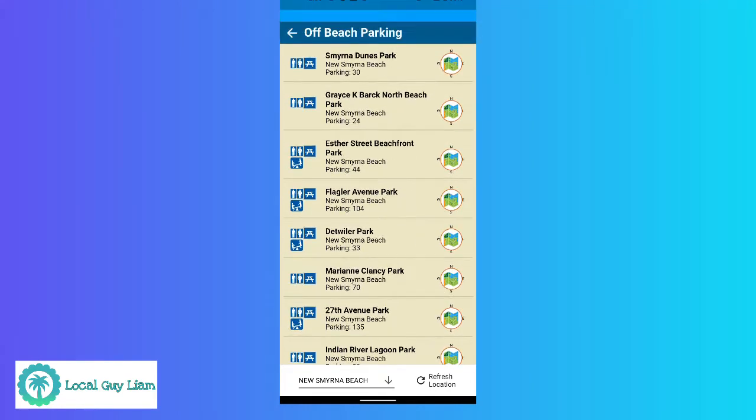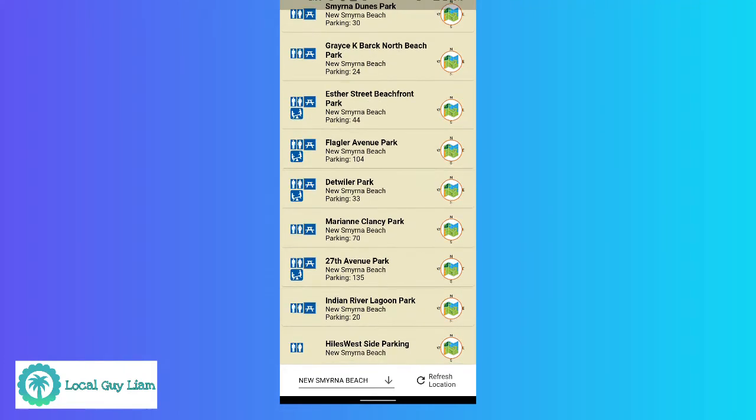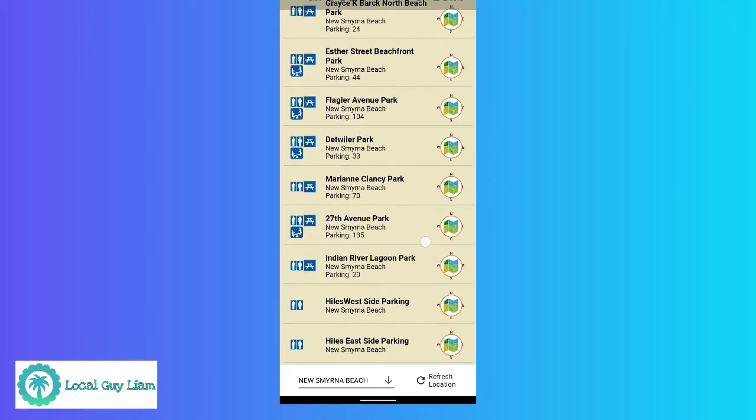Otherwise, these are all good locations for parking, and depending on what you're looking for, a good option. Flagler Avenue has the most spots. Well, I guess 27 has the most. But 27 is a good one because there's a larger playground there. That's probably the biggest playground, if that's what you're looking for.